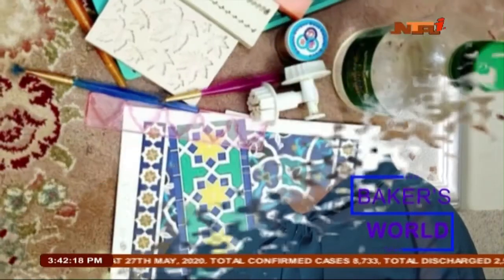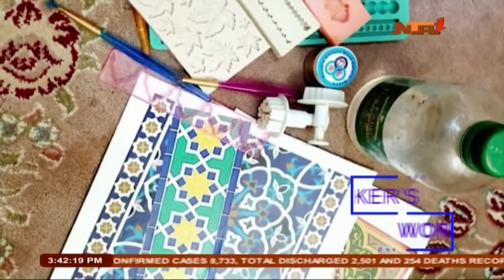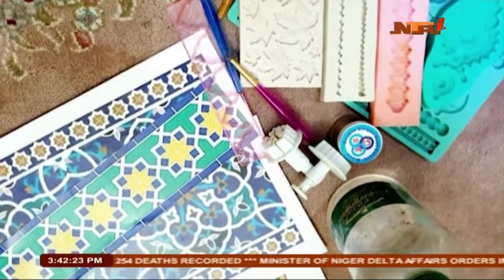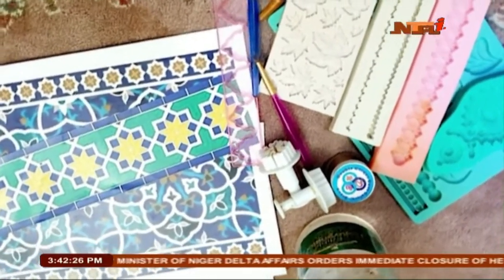Tell me about what you're going to be using to achieve all the intricate patterns on this design. We have edible prints, then we have molds, we have the gold highlighter. You need a shaped pan to actually achieve that particular shape too.